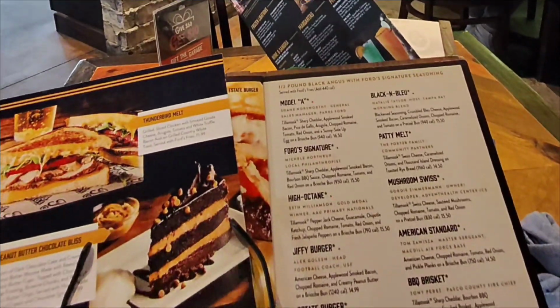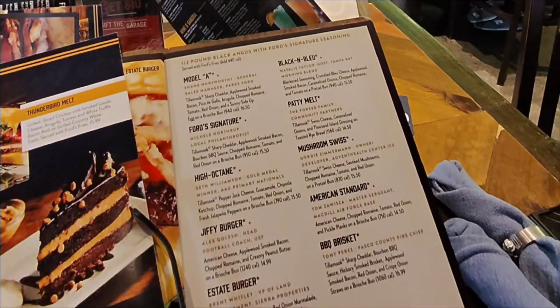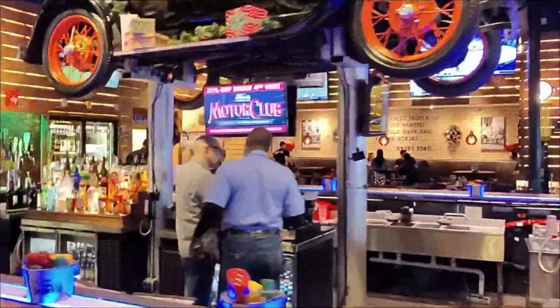Model A Ford Signature, High Octane, Jiffy Burger, State Burger, American Standard, Patty Melt. What a great choice. Okay, so far so good. This restaurant is just very unique.